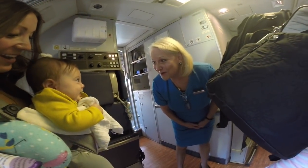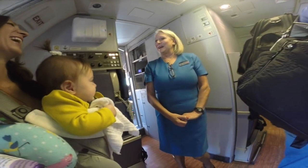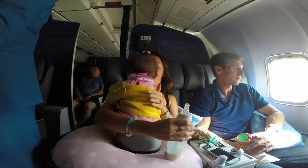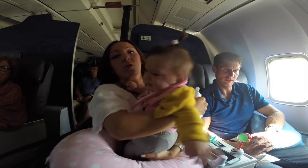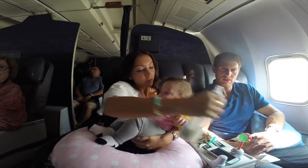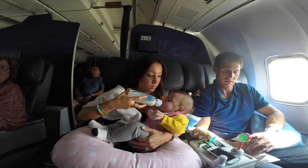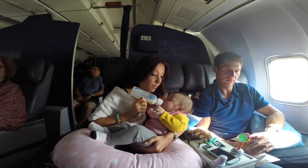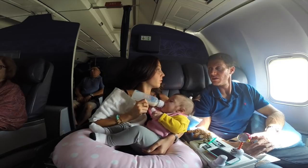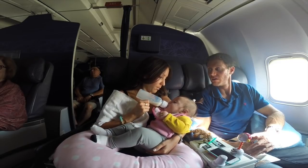Say hi. Say aloha. I absolutely love Hawaiian Airlines. They're always so sweet. We're about to take off, Chachi. For takeoff and landing, I always have Cha-Cha sucking on something, whether it's a bottle or a passy. I try to time it just right so she eats as we land and take off. This helps with air pressure on our little ears.